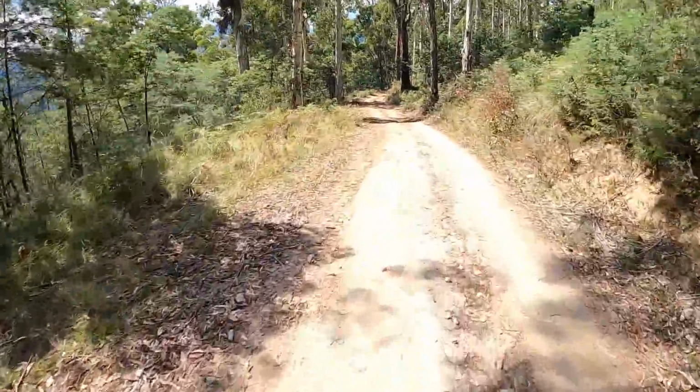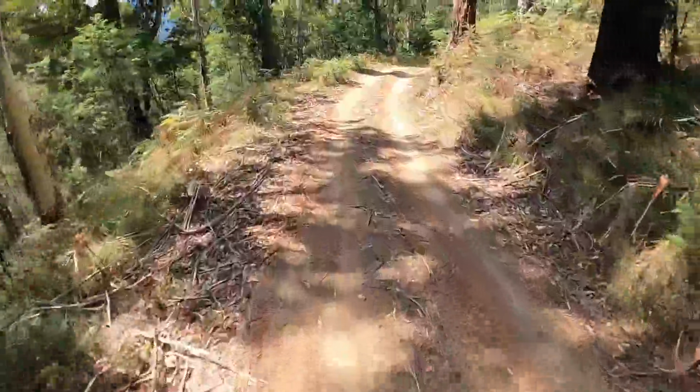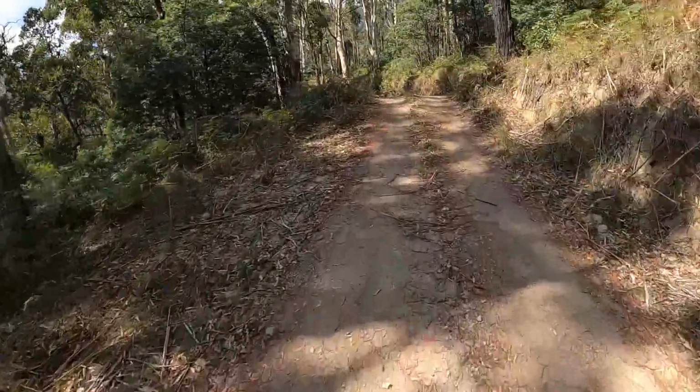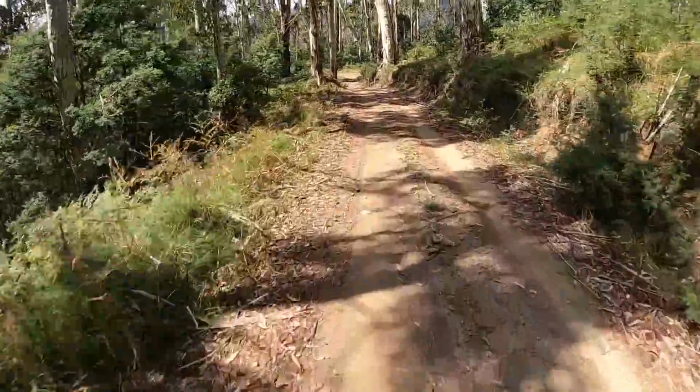Oh, I can feel it heading up, going down. Hey, this is a good track. This is fun. Nice free flowing. Be good both ways, coming up and down. Black landing.